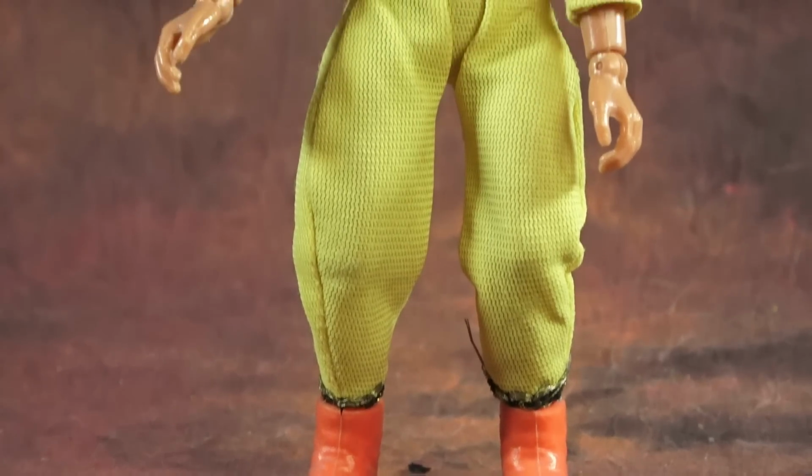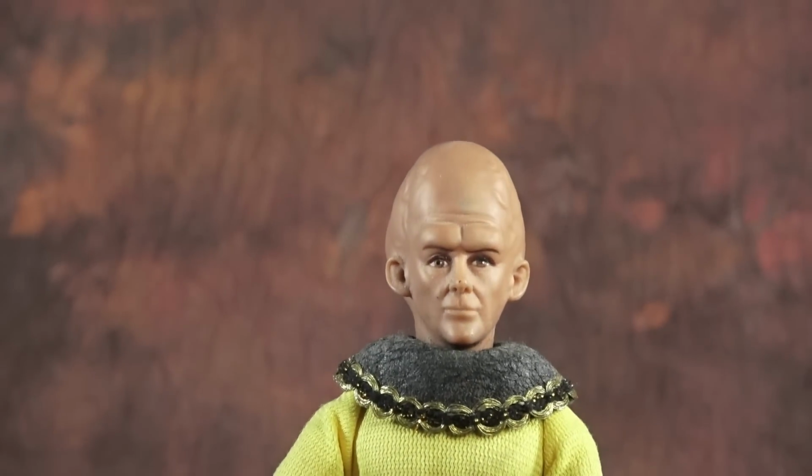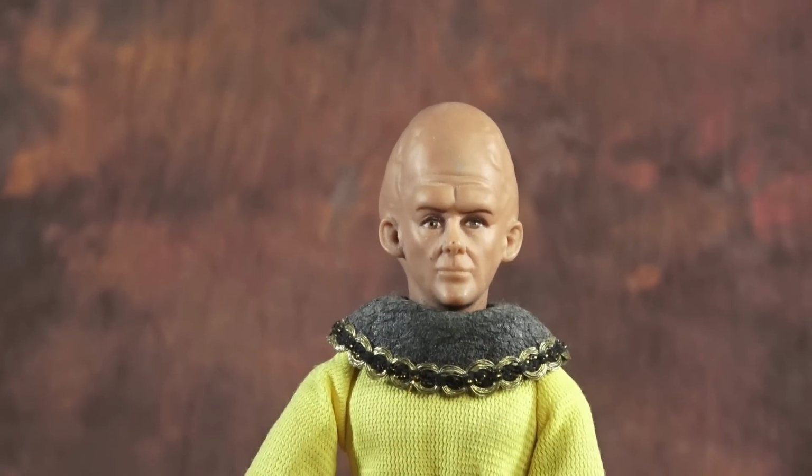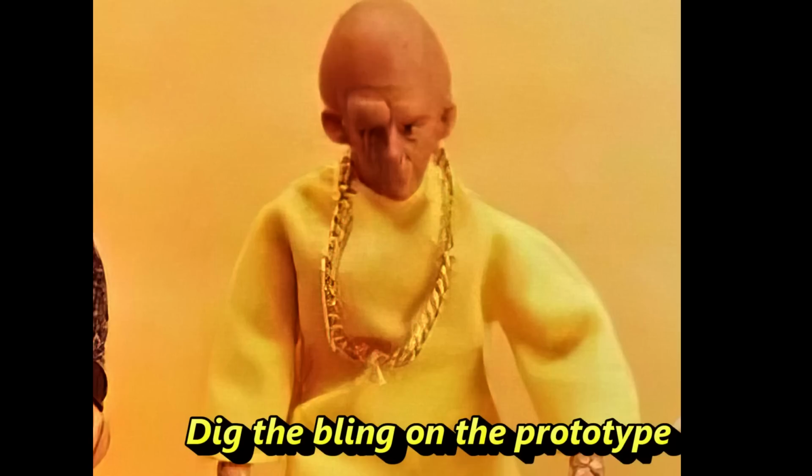Another really nice detail was its body. Mego used the smaller Lion Rock body that they also used for their World War II figures and the Teen Titans. This is a nice touch, as the Telosians were portrayed as smaller than humans and actually were mainly portrayed by women. The outfit, however, is another story.